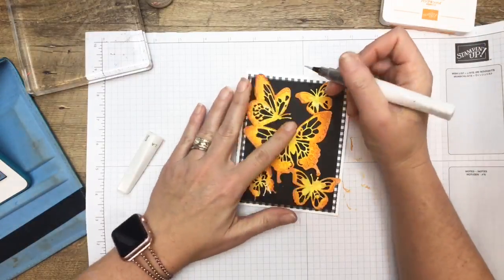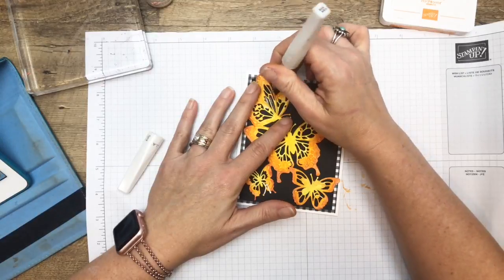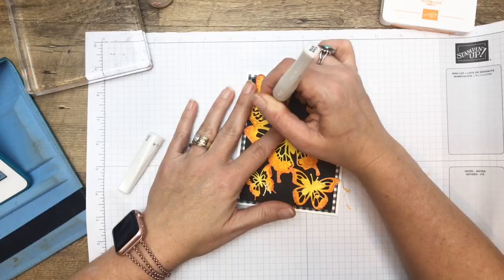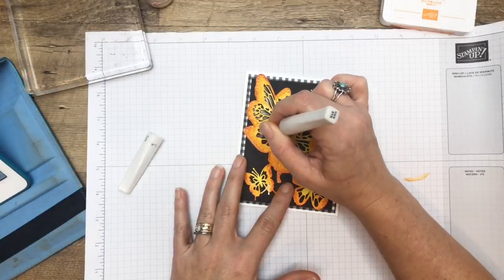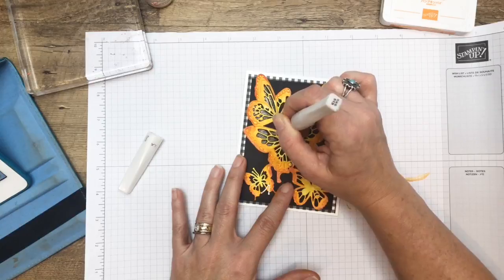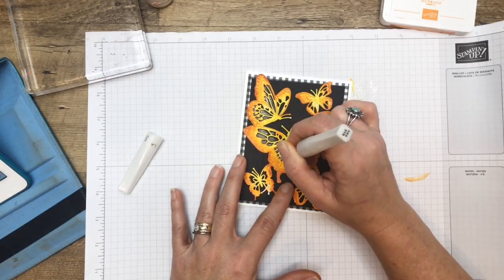Okay, last thing is you're gonna take your Wink of Stella and you're just gonna color those black pieces on the inside. And that's really what makes this just look stunning. That shimmery look of a butterfly's wing is just so neat.